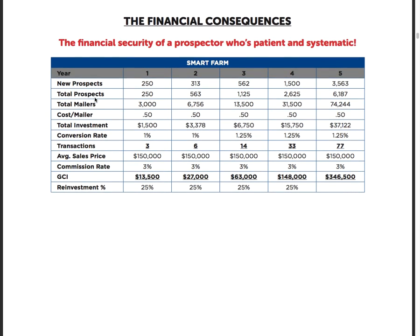All right, so financial consequences. Agents just love to see spreadsheets like this, right? They make a whole lot of sense. Not really. But what this does is break down a smart farm campaign. If it's done correctly, these are the results. Sales price is different because this is coming from a Texas marketplace, but these are the results you should expect. In year 1, you have a 250-person farm, 250 addresses. Total number of prospects, 250.